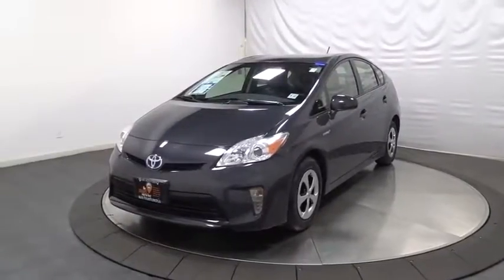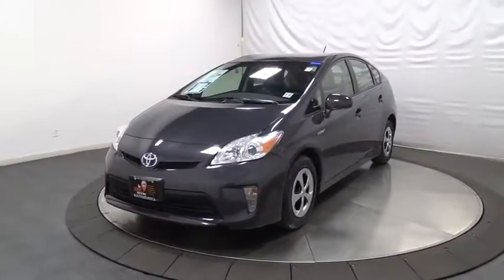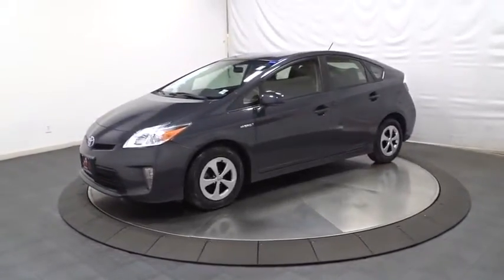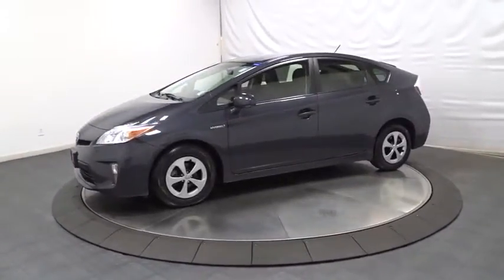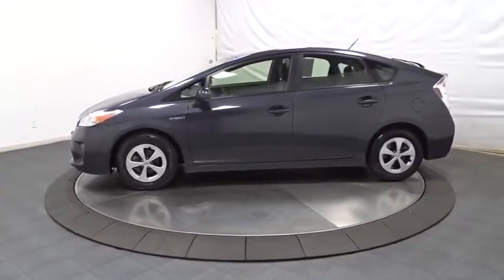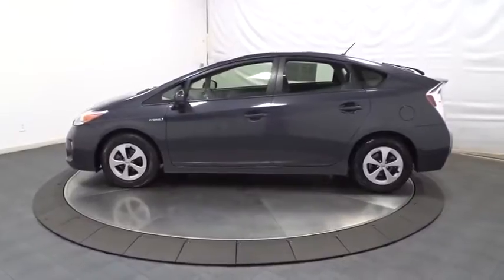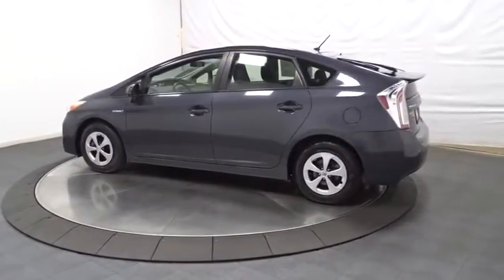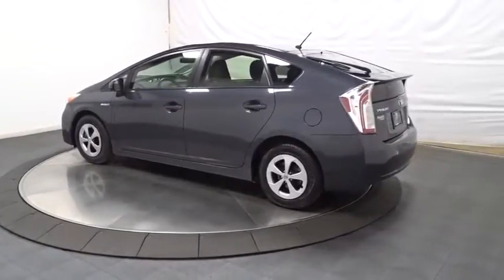2012 Toyota Prius. Prius offers harmony between man, nature, and machine. Using the wind, the sun, and advanced hybrid technology, Prius is a true full hybrid, one reason for its EPA-estimated combined 50 mpg rating. This vehicle has less than 40,000 miles. Here are some of this vehicle's great options.